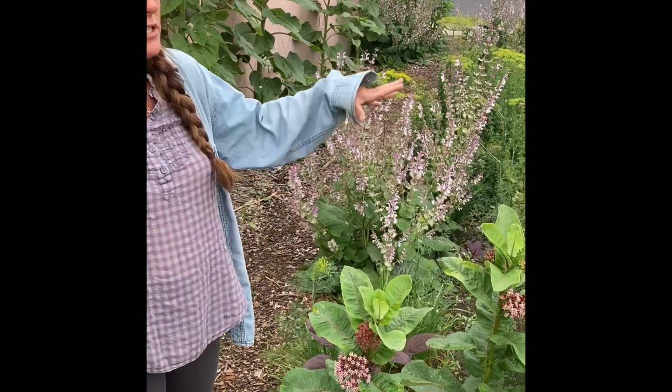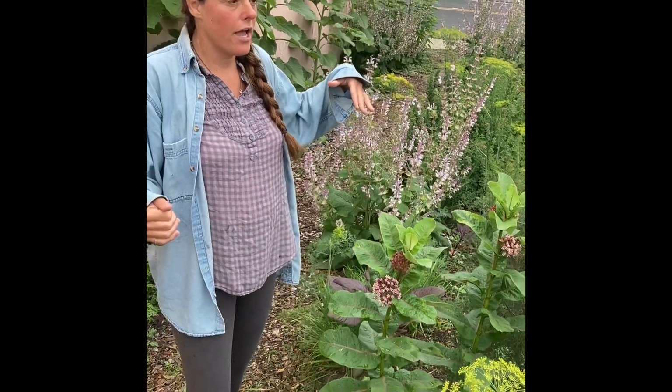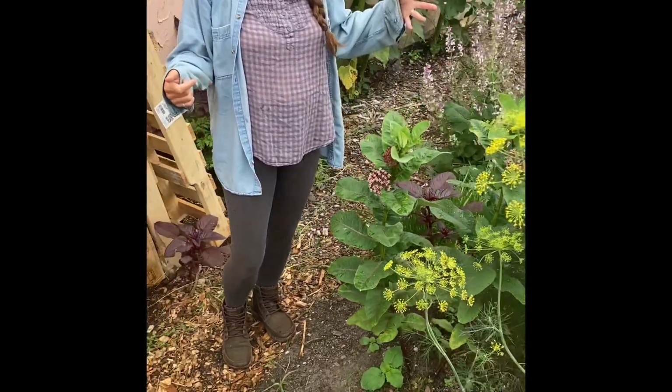We're Matt and Lori from the Kula farm, and we'd love to give you a quick update about what's growing right now at the Farm Without Borders. This is one of our beds.